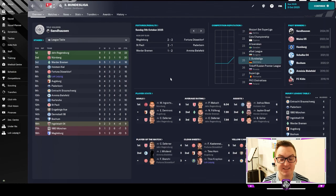Clearly, 4 wins in a row. Hopefully, we can find ourselves out of a relegation battle and can just make sure we will stay in the 2 Bundesliga for another season. And hopefully, that might help us financially with a decent transfer budget to work with for the next season of the save. But that will do it for today's episode. 2 more wins since we have switched to that 4-2-3-1.